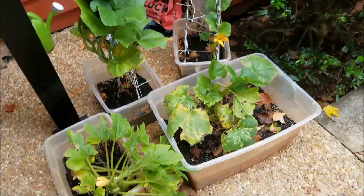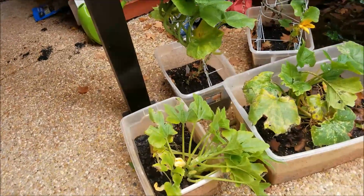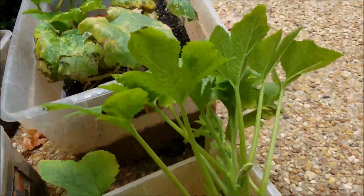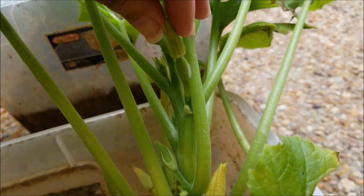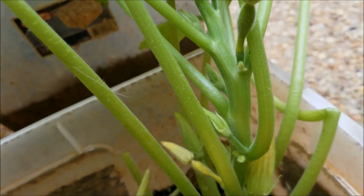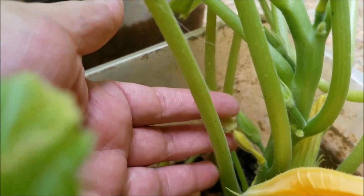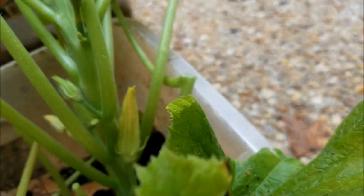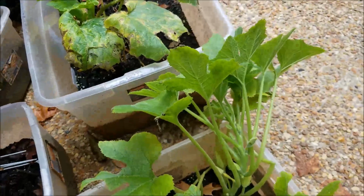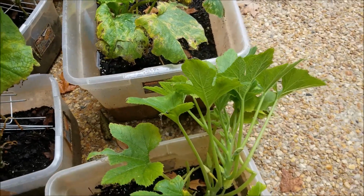As you can see, the squash is pretty much doing about the same. We do have some females coming in on our yellow squash, finally. They just need to get big enough to start blooming. We do have some that are coming in that are dying before they can even get there, but hopefully, pretty soon, some of those will become viable. I am having to fight more buggy eggs and things of that nature in my squash.